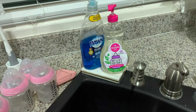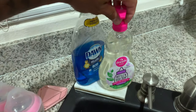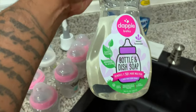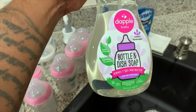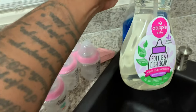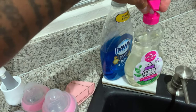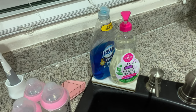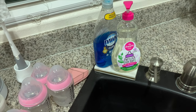All right, guys, so one of the main things that I never even considered when thinking about cleaning bottles is that you need a certain type of dish soap. So we got this bottle and dish soap, Dapple Baby, from Target. And that's what I'm going to use when I make up the water to clean the bottles with.